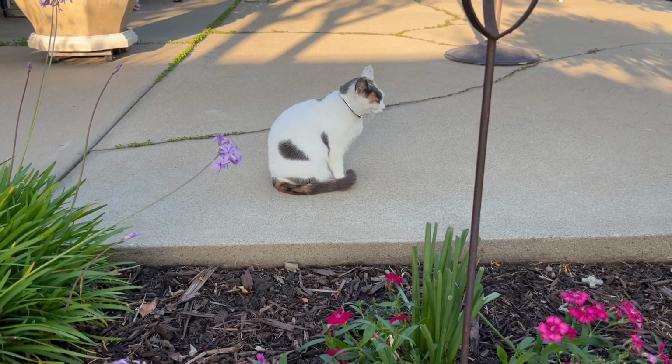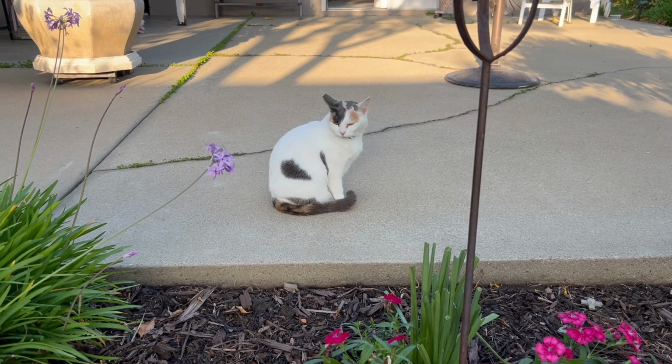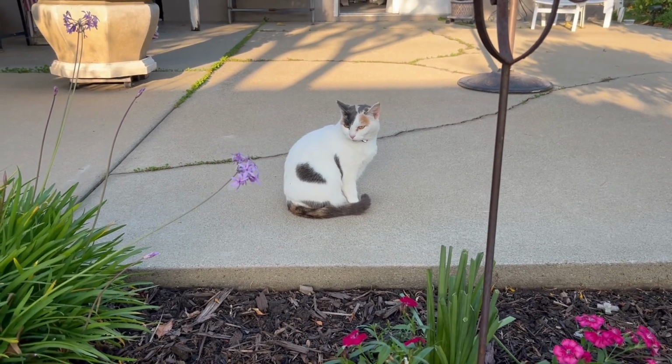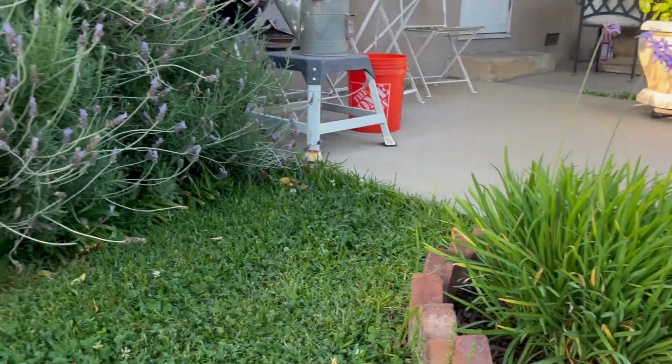Hey everyone, it's Dave and Bo. And Bo doesn't look like she wants to go out to the yard. Kind of looks like she wants to take another nap. But we'll go out around without her.